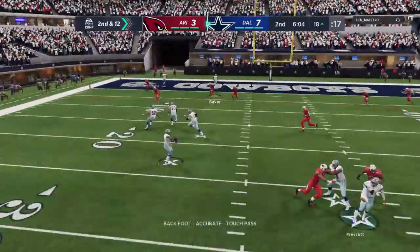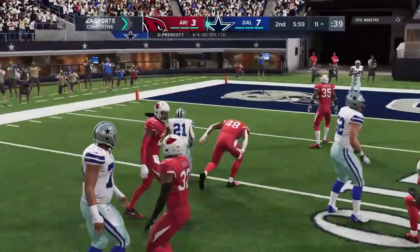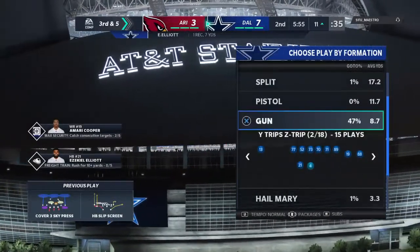To throw is Prescott. They'll set up the screen to Elliott. And he's brought down just outside of the 10 at the 11. They get 7 there on the screen. It'll set up a 3rd down.